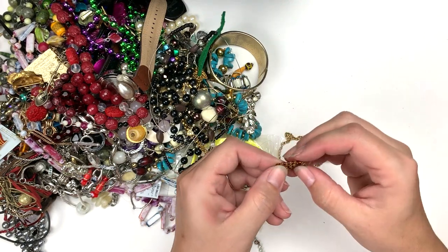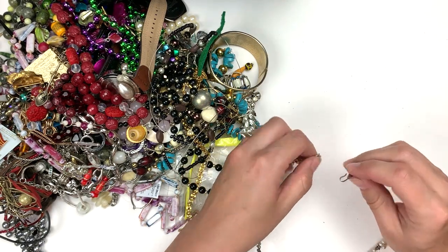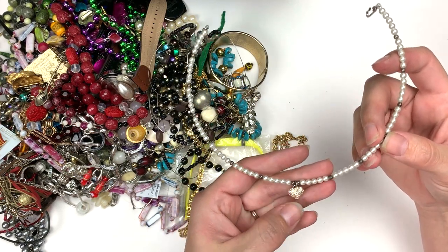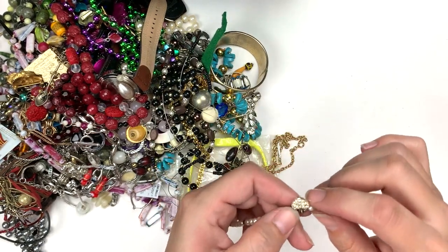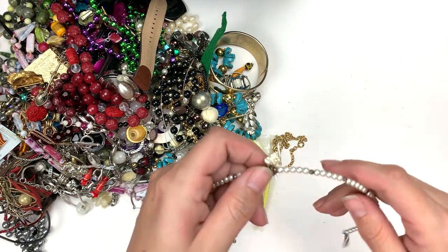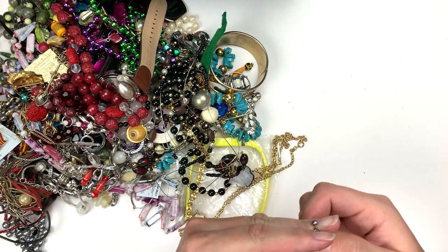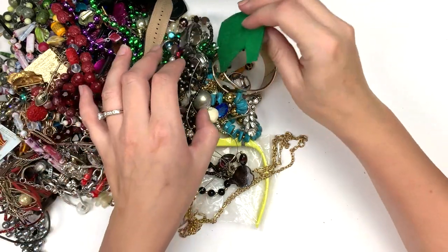Okay. We had this earring in the last video. We've got this little choker necklace thingy with the pearls and the silver beads and this little hangy heart thing. Oh, and I had it on the wrong side. This one has little crystals all over. It is missing a couple. I could fix that if I want to sell it. We'll stick it in the fixie pile and deal with it later.